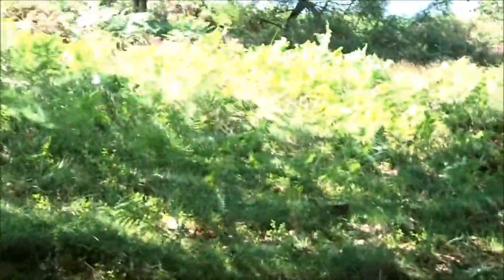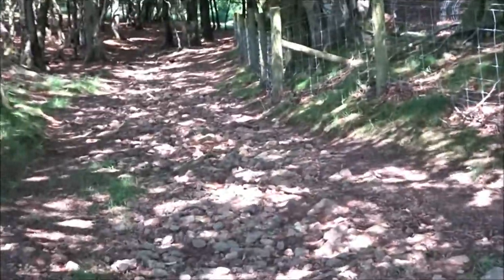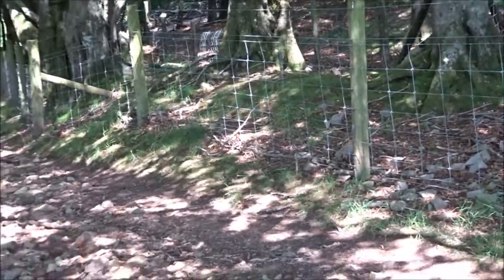Alright, so little section of the wood done. Now we've got to make our way back. It isn't a brief visit. I've done quite a big circular, but it's been more of a march than I usually do. Just to come and say hi to everybody. Really, just to say hi. I'm still about.